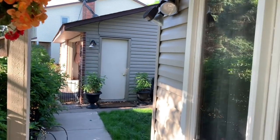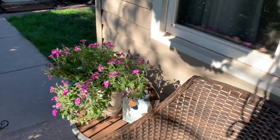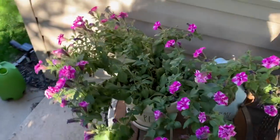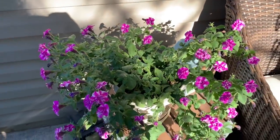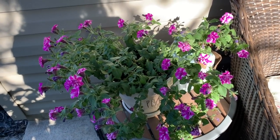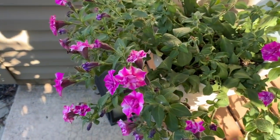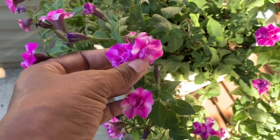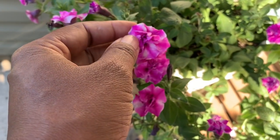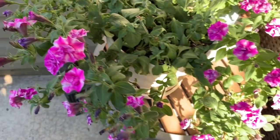Oh, my little Choppy's barking. Okay, here I have a Supertunia Sharon. I've never grown these before in a pot, and they look like they like to trail, but now they're starting to stand up. But they've got this double layer. It's adorable, just a cute little double layer. So it's got the first one and the second one, and they're very pretty pink.